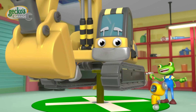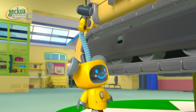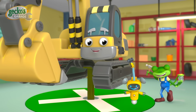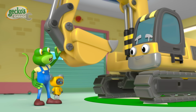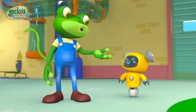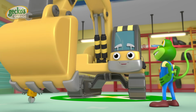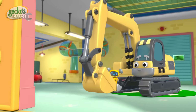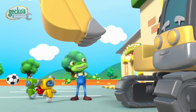Time to test your caterpillar tread. That's part of the service, Eric. Let's see how your digger arm's working. Ooh! Needs a spot of oil, Yellow. Well done, Eric. You've passed your service, so you're all ready for lots more digging.